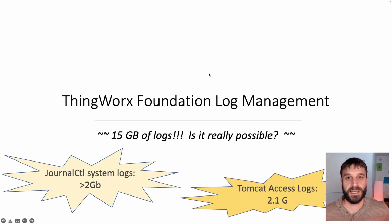Second thing is Tomcat access logs. Access logs, in the case that we're going to look at today, in the Tomcat installation that comes with ThingWorx, the access logs don't necessarily have a short enough retention period, so it depends on what you want to do, but we'll have a look at multiple months of a busy system, and that can equate to many gigabytes of access logs.